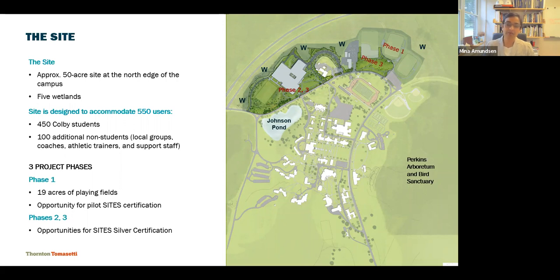So before I came to Colby, I was at Cornell and had actually participated in a very early SITES project, much smaller than this. So I came on board and said, hey, we're going to do SITES. And as Mike remembers well, there was panic. They said, oh my God, what is this? So we talked about it, and there was a lot of trepidation, understandably. And nobody in Maine had really done a SITES project. So we thought we would pilot a SITES certification for the first phase, for the three fields.